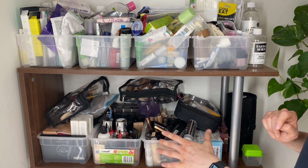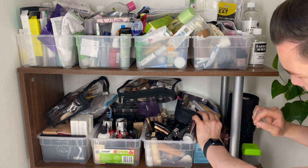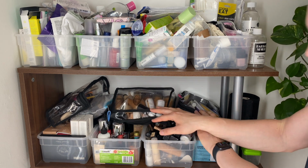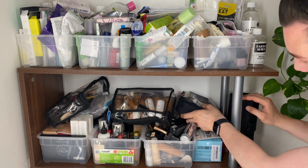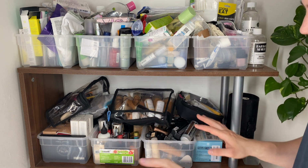So I've got lots of different foundations and concealers. I keep my disposable face masks and some brushes. But I even have all of these products which are all just, oh, see, it's overflowing. I have products here which are my creative kit. So yeah, this all needs to be sorted.